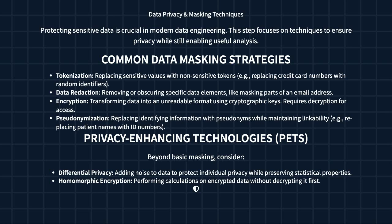Now, there's also a whole category of advanced techniques called PETs, privacy enhancing technologies, like differential privacy, which adds a bit of noise to protect individuals, and homomorphic encryption, which lets you do calculations on encrypted data without ever seeing the original numbers. Essentially, we're balancing utility with security.